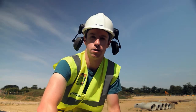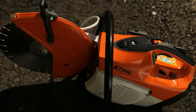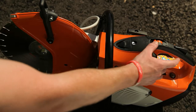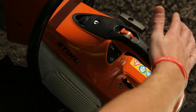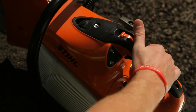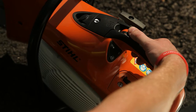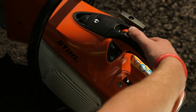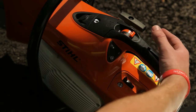You'll always want to start your machine from the ground, never drop start it. Okay, so the first thing you'll want to do is to move the switch into the start position. First you'll put your hand on the top of the handle, pull the throttle and then move the switch into the start position. Then release the throttle and finally take your finger off the start lever.